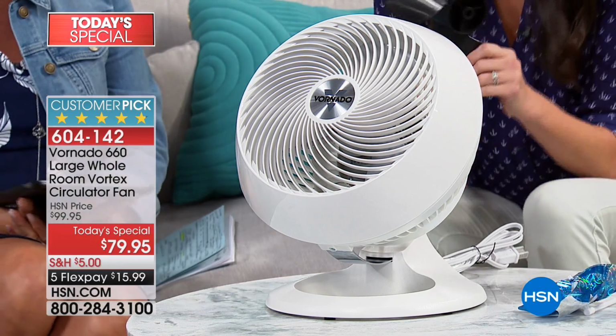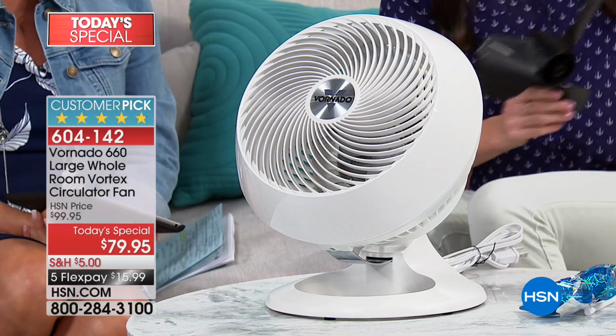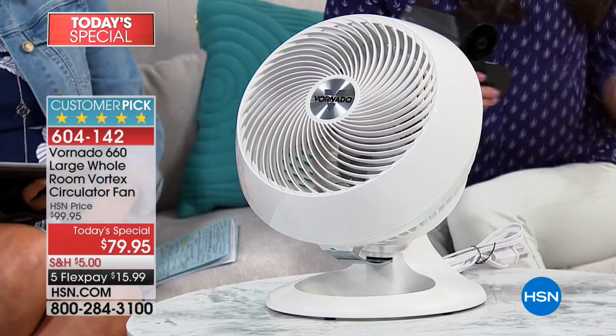All right, let's talk about the blades. Right now you saw the pinwheel was going, about 20 feet away. Like crazy. There we go. We're talking about 20 feet, way over there. This actually moves air up to 100 feet.